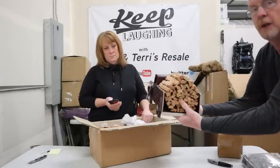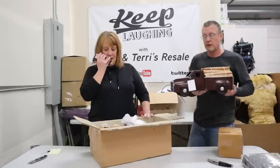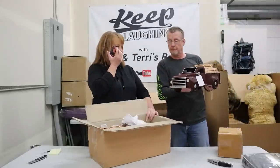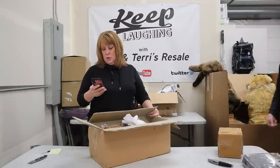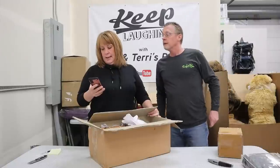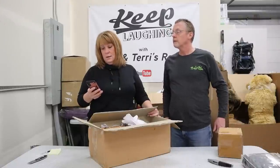This is completely full of pitch. Great fire starter. These things are cool. Plow and Hearth red metal truck. Here's some information about the red metal pitch truck with 5 pounds of fatwood. Give them a truckload of fatwood this Christmas.